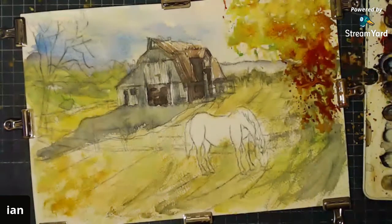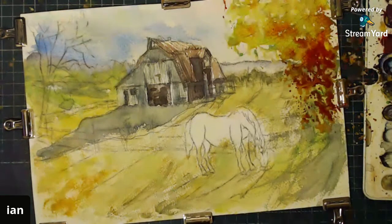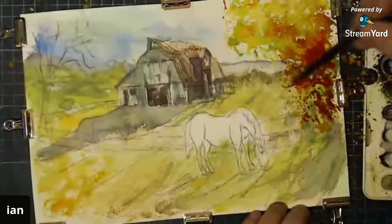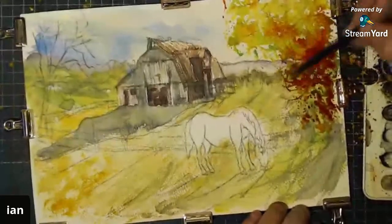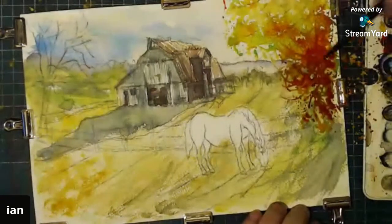They got instant, what do they call it? What are you talking about? Instant autumn. Instant autumn. I'm going to make it so that certain things like that happen.